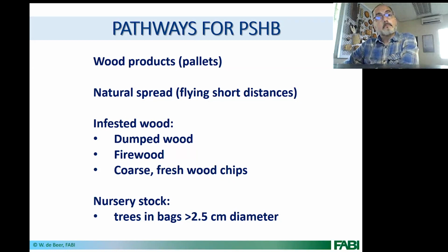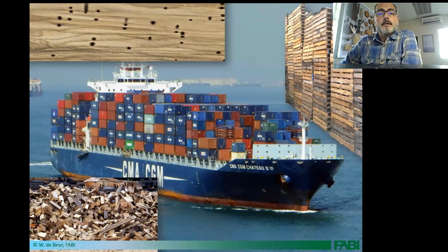I'm not saying that you shouldn't monitor. You should be careful and check, especially your plants that are thicker than 2.5 to 3 centimeters. You might actually find some beetles reproducing in there, but at this point, we haven't seen a single tree in the nursery in which the beetle reproduced, where that tree might become a source of beetles. But what we have seen in several cases, I mean, here's just how it spread internationally.